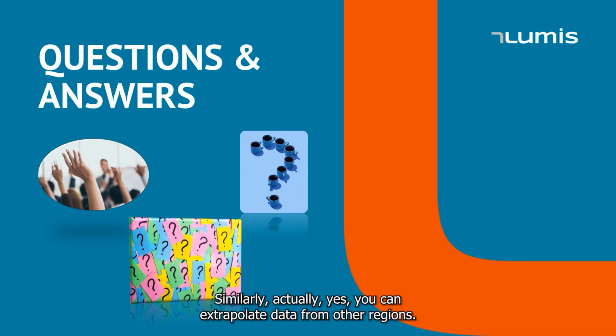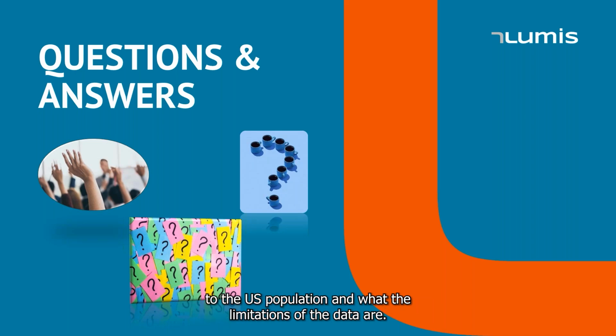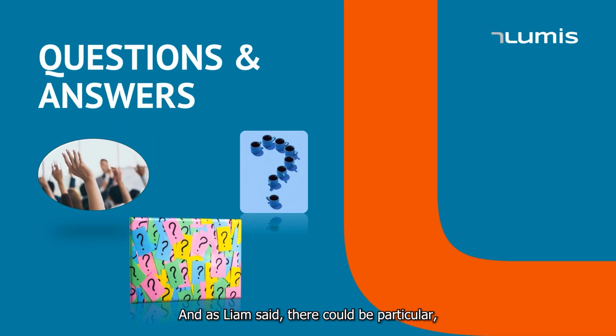Similarly, actually, yes, you can extrapolate data from other regions. However, the short answer is that you need to show how that data is generalizable to the US population and what the limitations of the data are. And as Liam said, there could be particular subpopulations or areas where it's not generalizable.